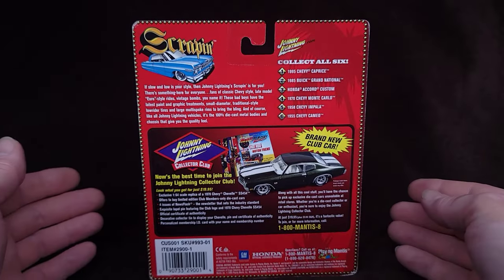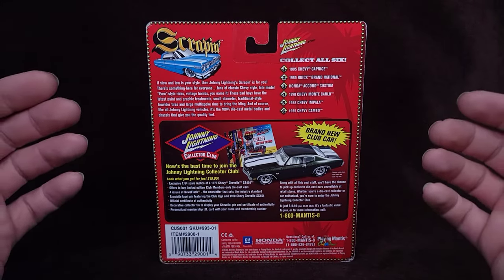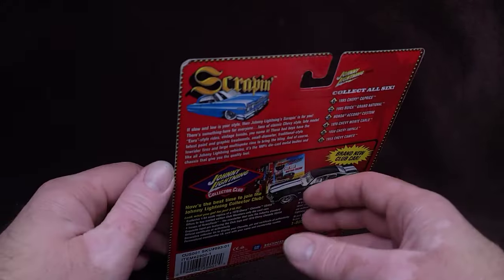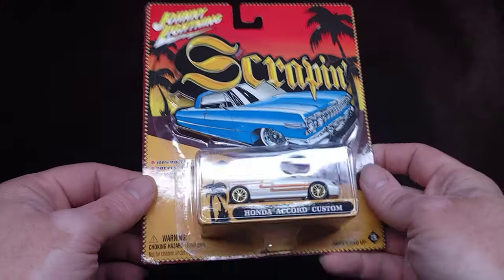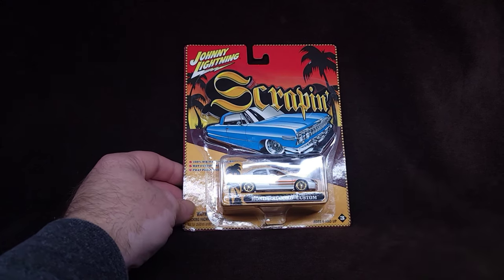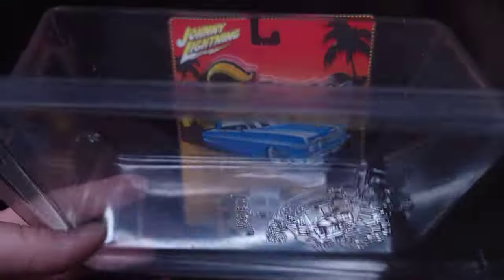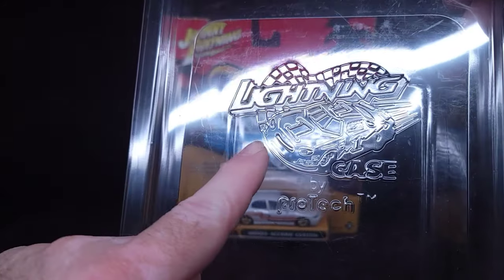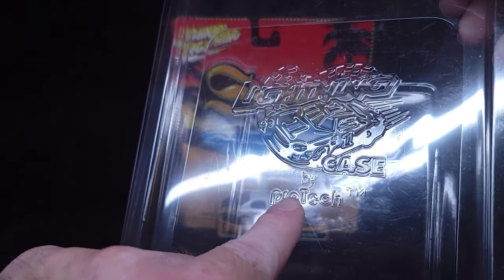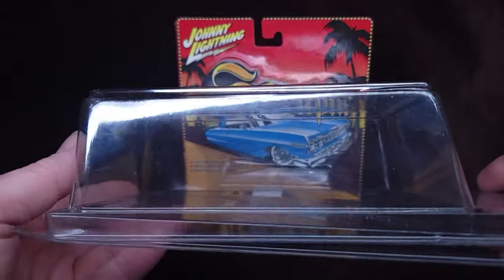If that doesn't give you a hint, I'm an out-of-box collector. Yes, I have some things that are sealed. This is one of those things that I was really debating on keeping on card and in a protector and all that good stuff. Like it came in this big old protector thing right here, like original. Look at that Lightning case by Protect. This is fantastic. It's so freaking huge too.